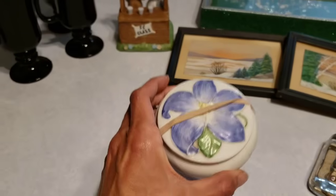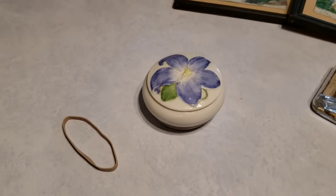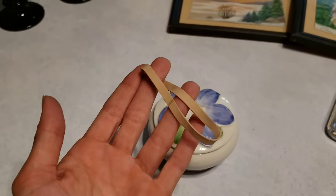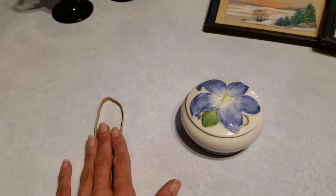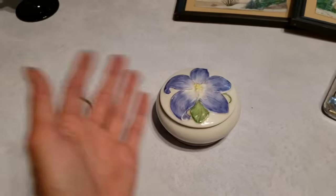This little trinket box, give me one second. I'm going to take this rubber band off. Okay, now I want to start by saying very good on you, Goodwill. This is what I'm talking about. This is so much better than tape. They're certainly safer for the piece. It definitely helped hold the lid on. It did no damage to the paint.